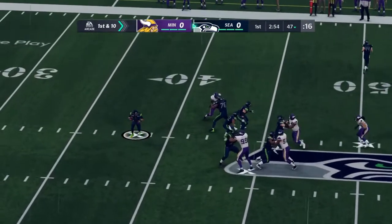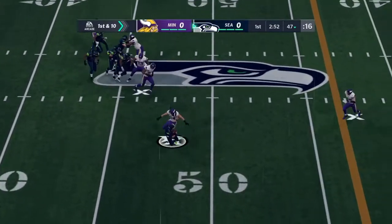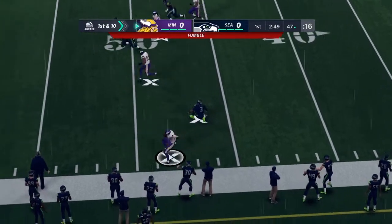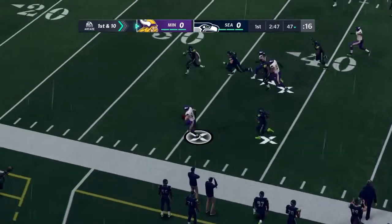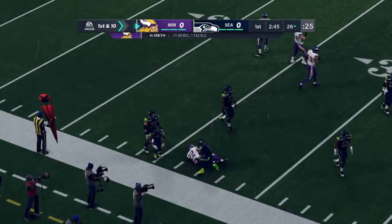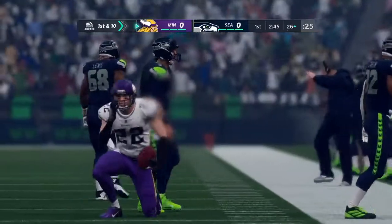Play fake here on first down. They'll roll him out right. He's going to take off with it. Wilson hit. It's loose. It's out. Fumble. And the Vikings pick up the football. And a great return here gets this one all the way down to the 26-yard line.